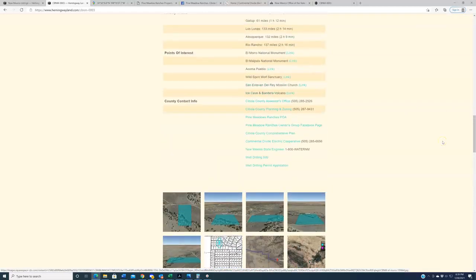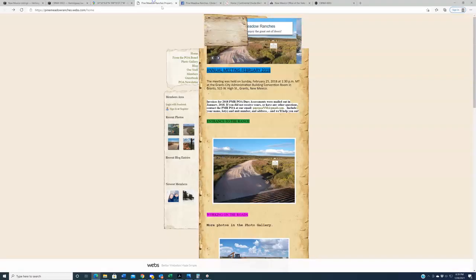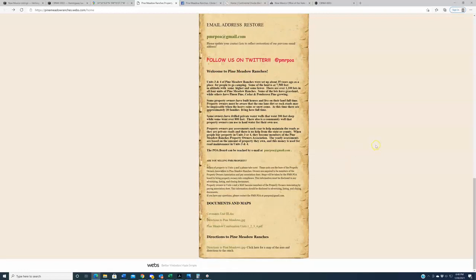Couple links I want to familiarize you guys with. Down here under county contact info, we have both the Pine Meadows Ranch POA website as well as their Facebook group. We also have those linked up here under the property-specific links. Property-specific notes. So any one of these as you click will take you to their website. I should let you guys know this website does not get updated a lot. That being said, you can find a lot of good information here, particularly if you read down here at the bottom of the page when it talks about the difference between units 3 and 4 and units 1 and 2.